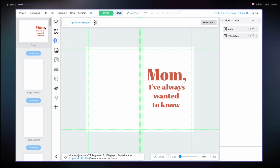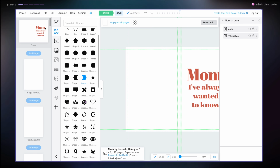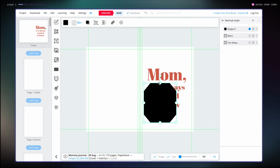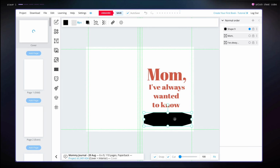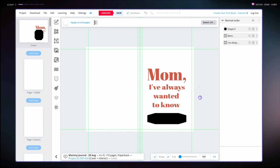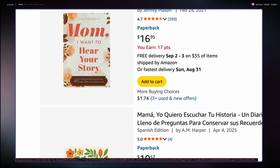Now, how do we get these really cool shapes that we see people using? Well, that's super easy. In Bookbolt, we can go to this Shapes tab. You see the circle, the star, everything like that, and we have a bunch of shapes that we can use. I'm going to click on shape 9, and then we can use the circles on the top and the side to adjust the actual size of things. And there you go. Now we have this thing down here, and you can experiment with the shape so you can get something that's more like this.